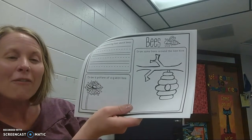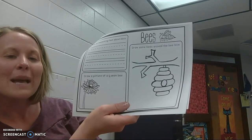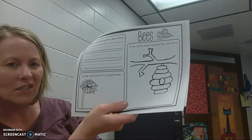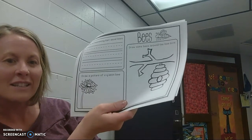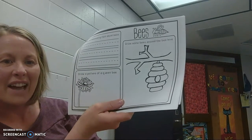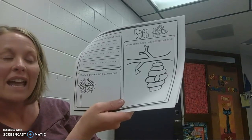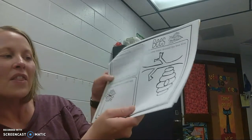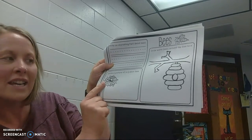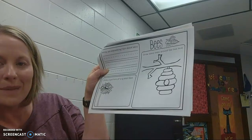You're right, they had 5 eyes. Oh my goodness. So make sure you put that in a sentence. Say, bees have 5 eyes. Not just 5 eyes. That's not a sentence. Ooh, the other thing I think is interesting about bees is they have a hairy body. So I could also say, bees have a hairy body. Then you're going to draw the queen bee on this flower. Then you're going to draw some bees around the beehive.